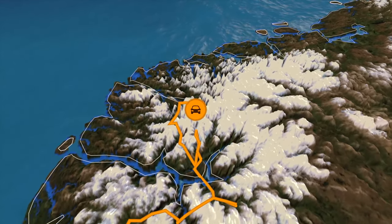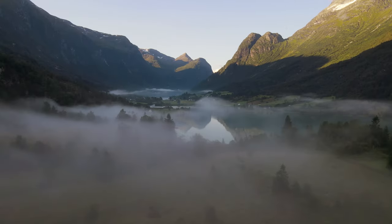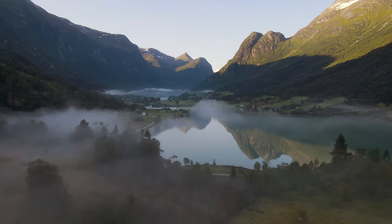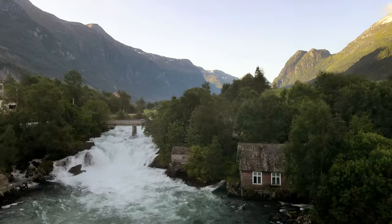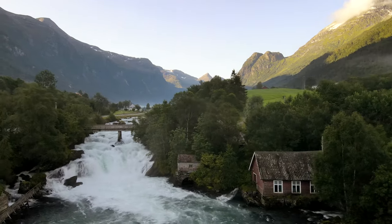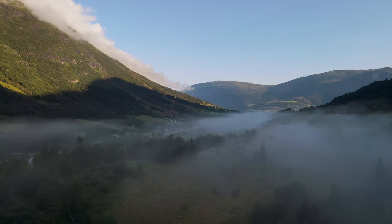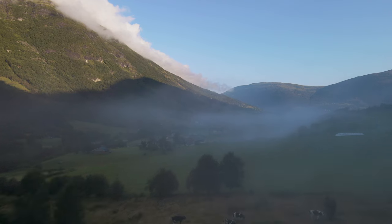Olden is also the entry point to the northern side of the massive Jostedalsbreen glacier, the famous Briksdalsbreen viewing point. The drive through the Olden Valley, passing the Oldevatnet lakes, is a pure joy. I drove into the valley in the early morning hours as the sun was just scraping the mountain peaks, making its way into the flanks of the basin and chasing away the morning clouds that hung low above the meadows and the lake waters.